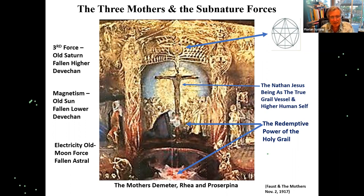But the Grail, which overflows there in the vessel of Joseph of Arimathea beneath the cross and seeps into the earth, has a redeeming power, a healing power. And the tree that grows out of that cross is the tree of life, which is renewed, that was taken away from humanity at the time of the fall, when we ate of the tree of knowledge of good and evil under the temptation of Lucifer.